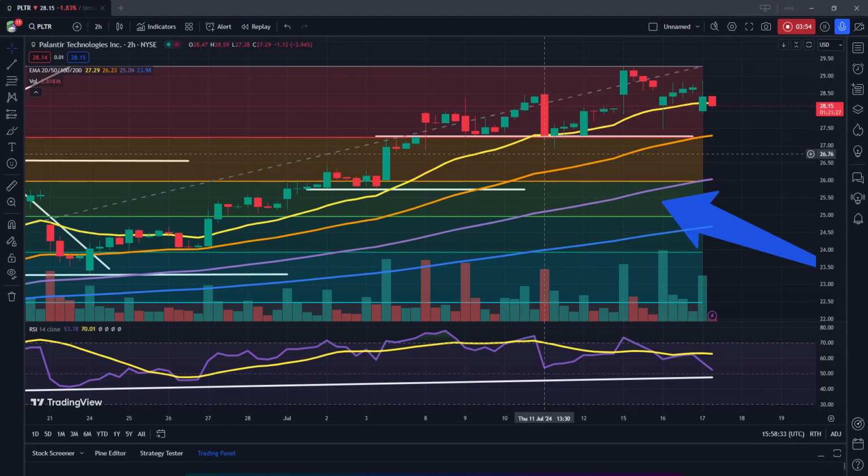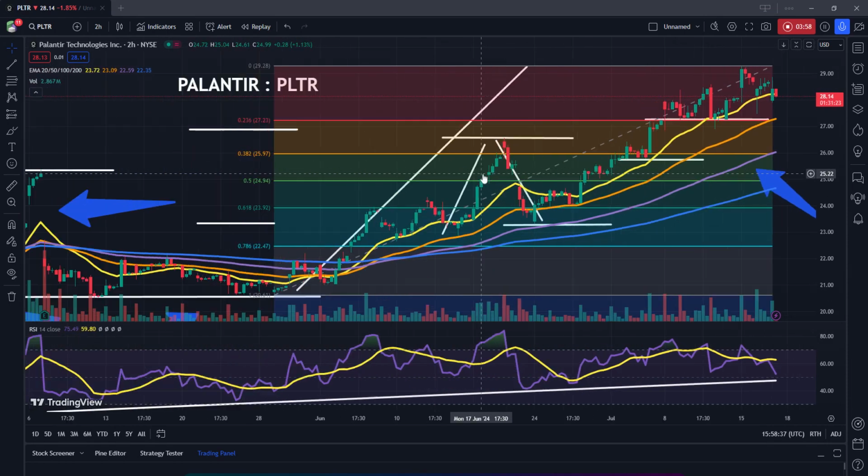So for this reason, I would consider this downside break here to be a false breakout. I would not consider it to be a legitimate breakout that should be considered here in terms of generating new support levels going forward.